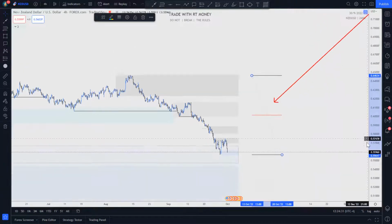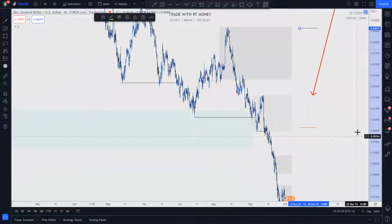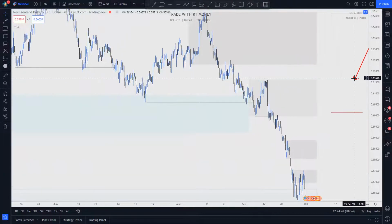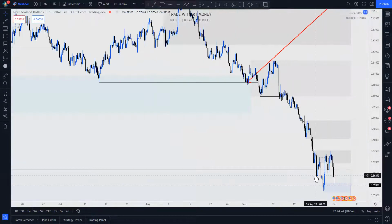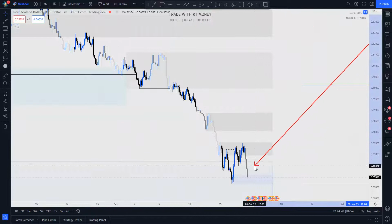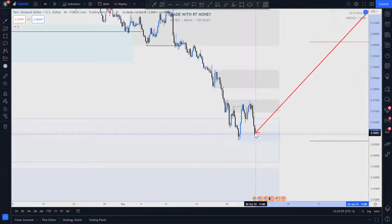Okay, if I can just get in a closer picture here, what I want you to see. Oh snap! All right, so price is down here. Again, I have it outlined, the larger demand zone that we're in. All right, we found this zone, this 4-hour zone that price is barreling into right now.